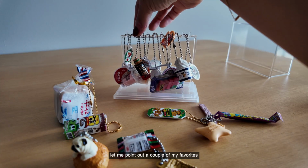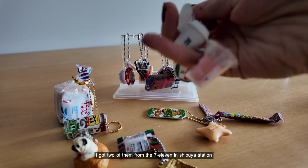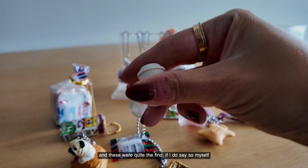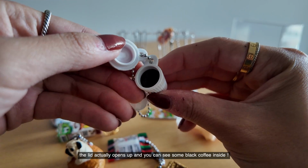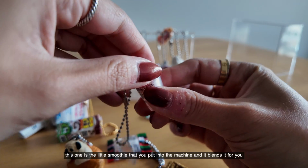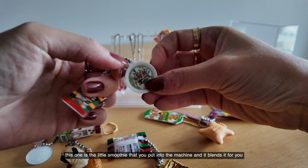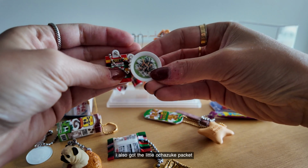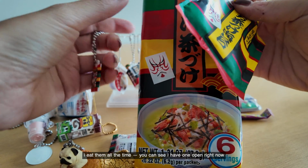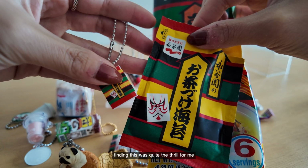Let me point out a couple of my favorites. I got 2 of them from the 7-Eleven in Shibuya Station, and these were quite the find, if I do say so myself. The lid actually opens up and you can see some black coffee inside. This one is the little smoothie that you put into the machine and it blends it for you. I also got the little ochazuke packet. Let me actually grab the real one real quick. I love these. I eat them all the time. You can see I have one open right now. Finding this was quite the thrill for me.